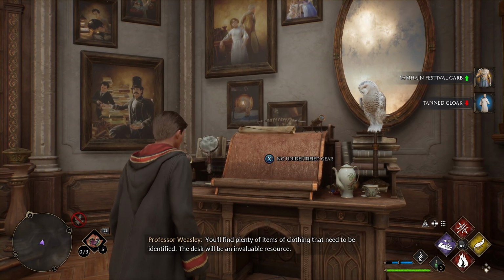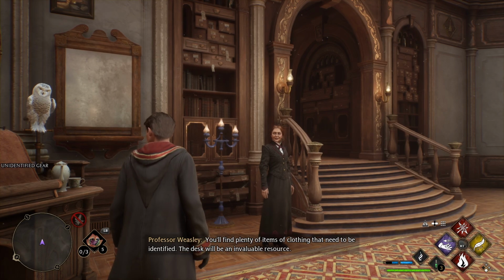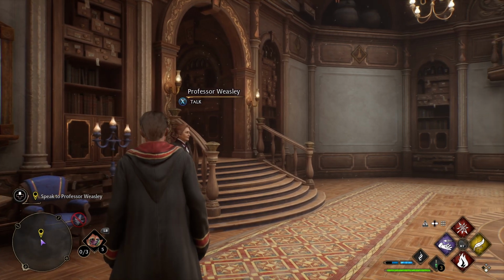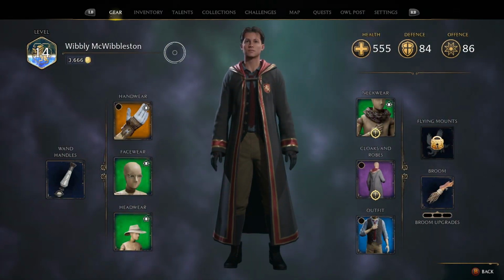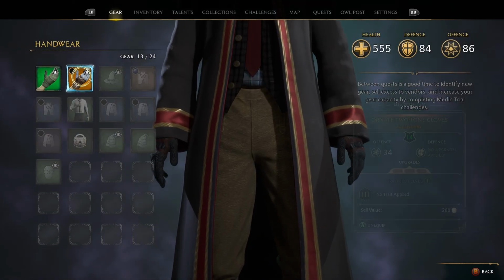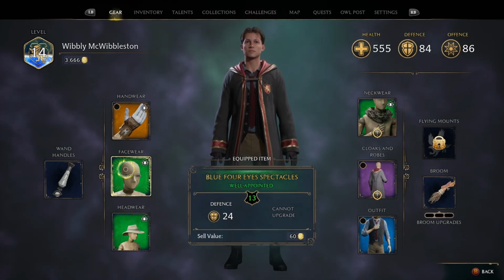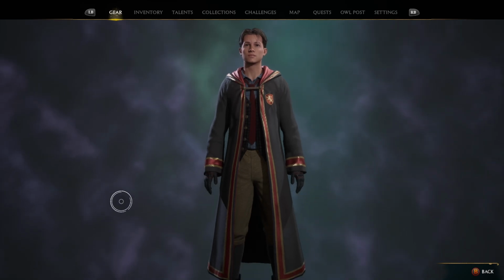Okay, so we figured out plenty of items of clothing that need to be identified. The desk will be an invaluable resource. Sure it will, Boz. Okay, so let's check out our gear now that we have identified what it is and see if we can equip anything even better. No, that's totally junk. Nothing in there.